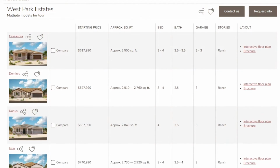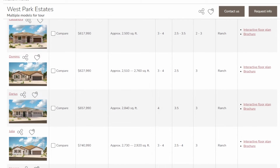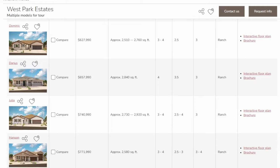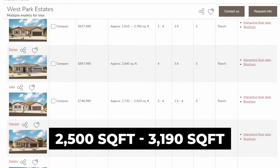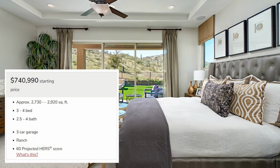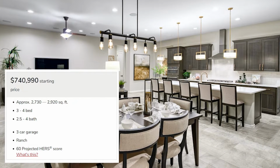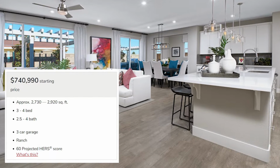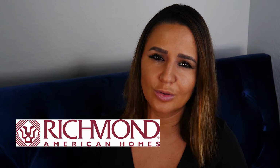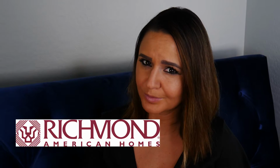The neighborhood is called Westpark Estates and they have 7 different floor plans available. They range in size from 2,500 to 3,190 square feet. This one is 4 bedrooms with 4 bathrooms and starting price is $740,990.